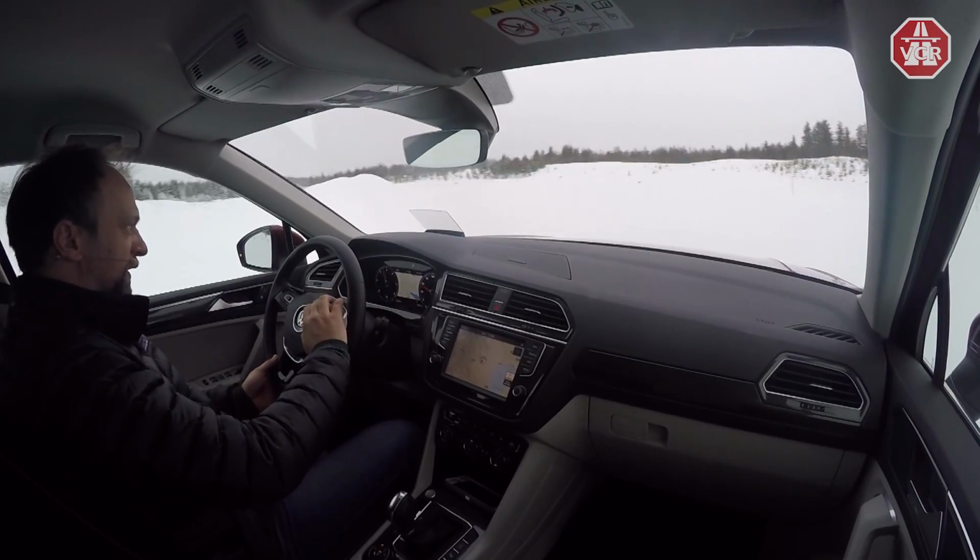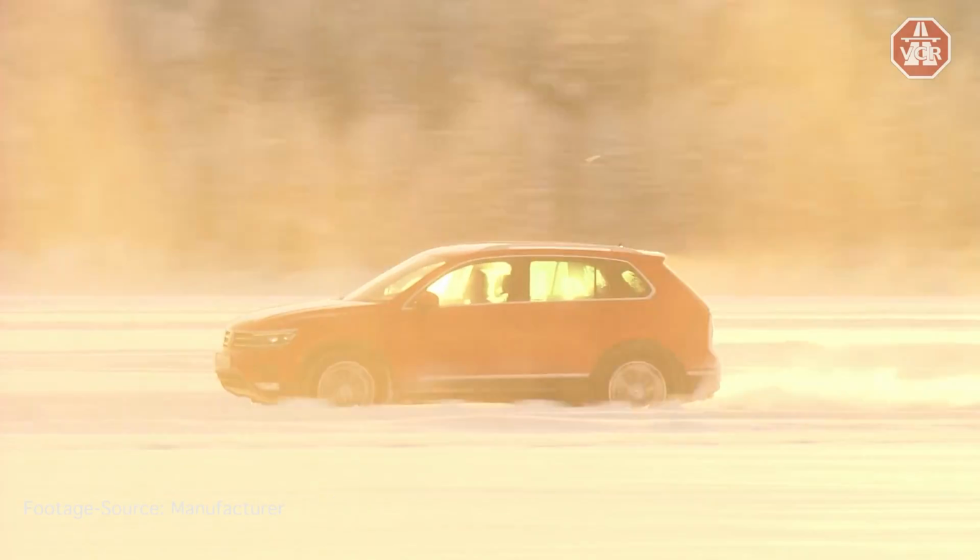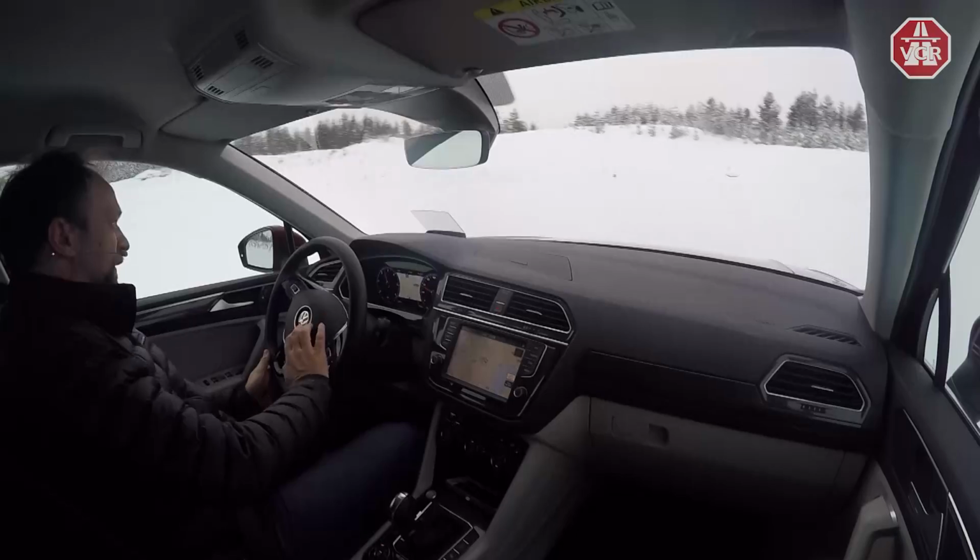So, will the new Tiguan drift? Yes, it will, if you push it hard enough. And that's it so far.